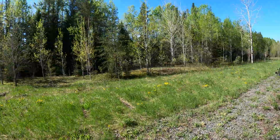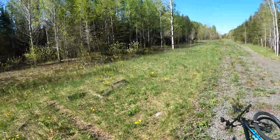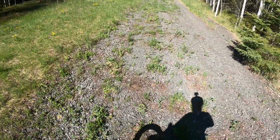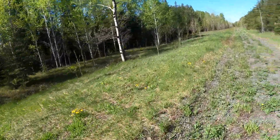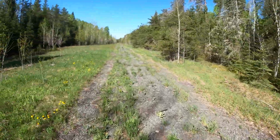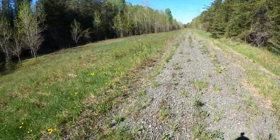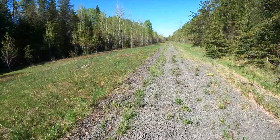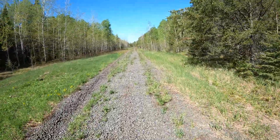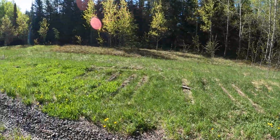Okay. Here you can see more ties. Again, there's another spot up ahead where you can see them very well. That breeze is so nice. I'll zip you ahead a little bit here. Wow. There's a spot up ahead, but take a look at here.